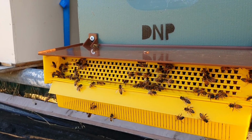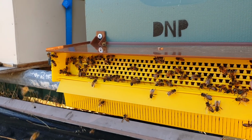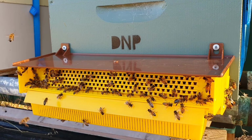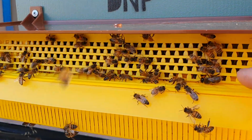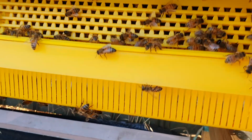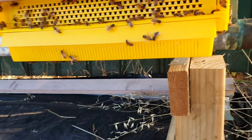And what I do, I will lift this grill up for a few days, and then they have an entrance in. You can see here a male bee. If I can grab it, the male bee does not have a stinger. See, I have grabbed it. It doesn't have a stinger.